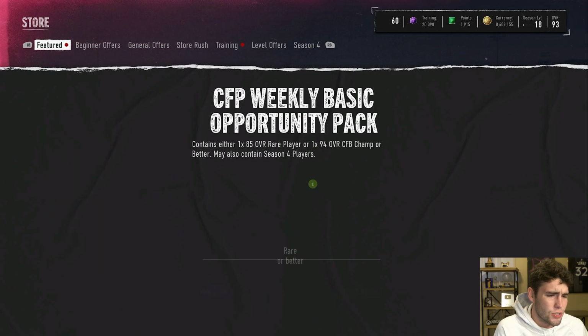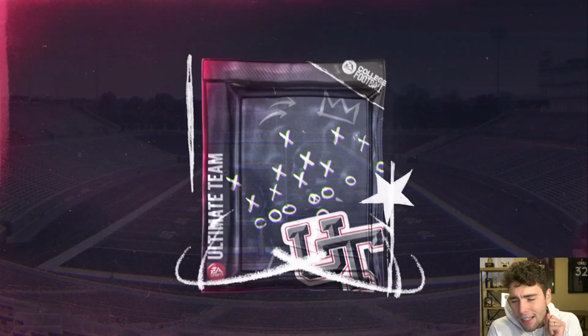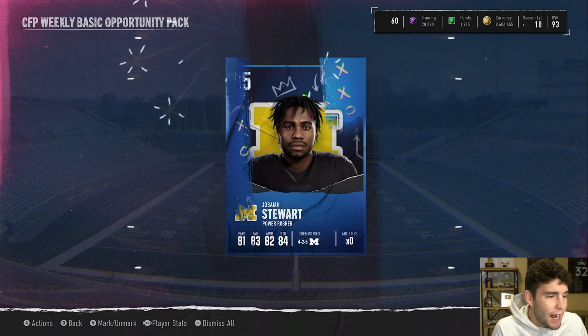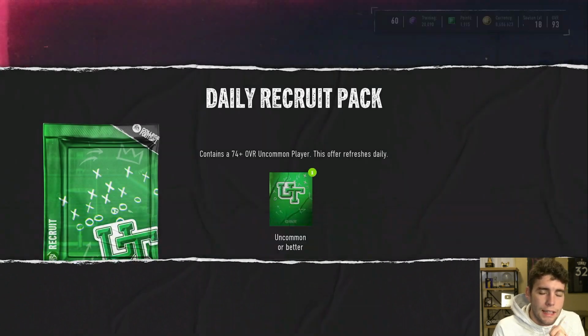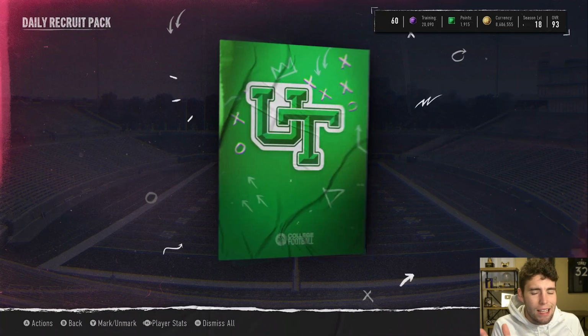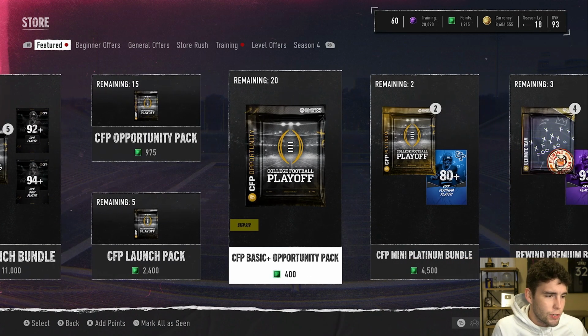You get your weekly opportunity pack. I wish with your opportunity packs, I'll open them up, but I just wish that they said the odds of these things, because I open these every week and I literally never pull that 94 plus. It is what it is. I don't expect it, but I want you guys to know and realize that's rarely going to be worth it. Also, always open your daily recruit packs.